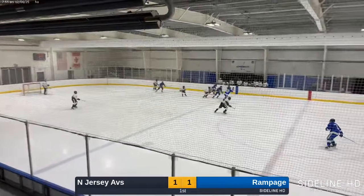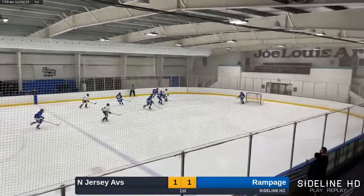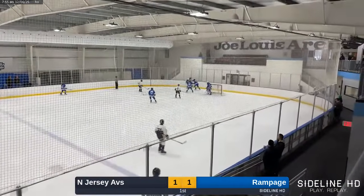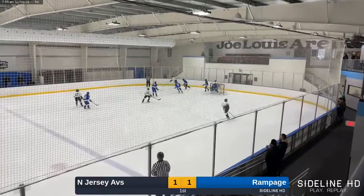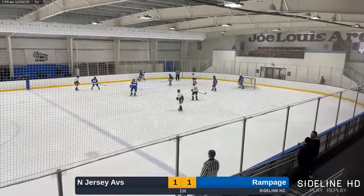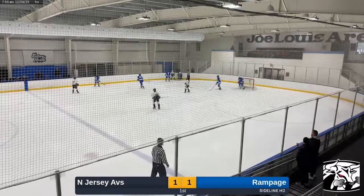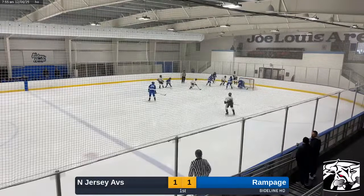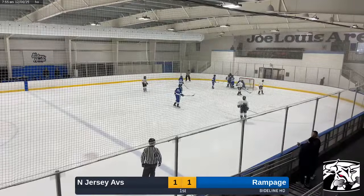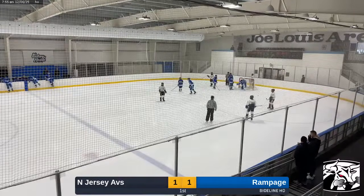Avs go up the boards. Tries to chip it into open space. Avs are coming through hostile with the back check. Can't get around Cristiano. Puck goes into the corner. Puck bouncing around. Avs are trying to walk it on the high boards. But Cristiano and Bogey are there. Not going away. Puck goes down low. Cristiano's there again. Tries to get it out. Avs, though, try to get it through. And then Logan's going to draw the whistle.